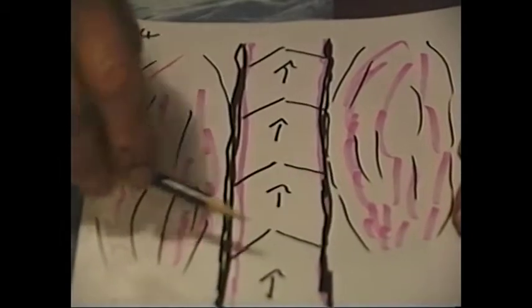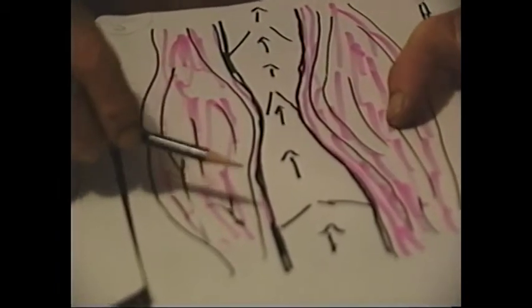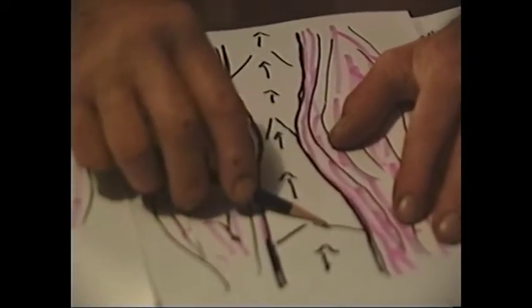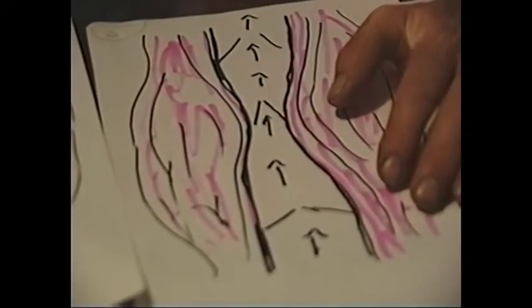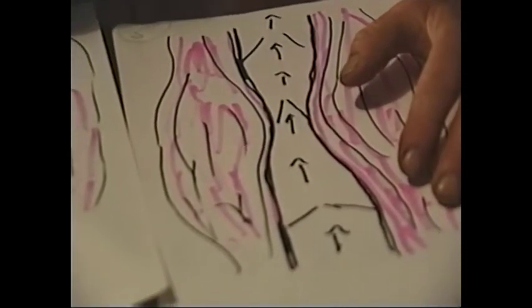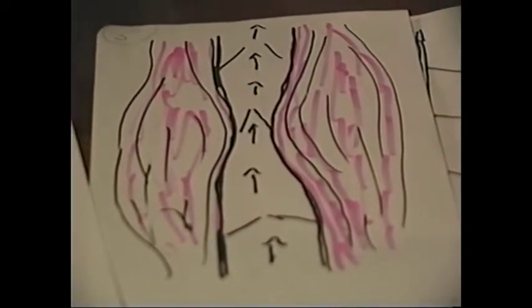Now, every time the muscles contract, these drawings here represent muscles, as shown on this rather rough schematic, they will compress the vein, and since the blood cannot go back down because its backflow is prevented by the valves, it can only move upwards. Therefore, the muscles play a very important part in stimulating circulation. Every time the muscles contract, they pump blood forcibly towards the heart again. So the heart pumps the blood away towards the extremities, and the muscles are responsible for pumping the blood back towards the heart.